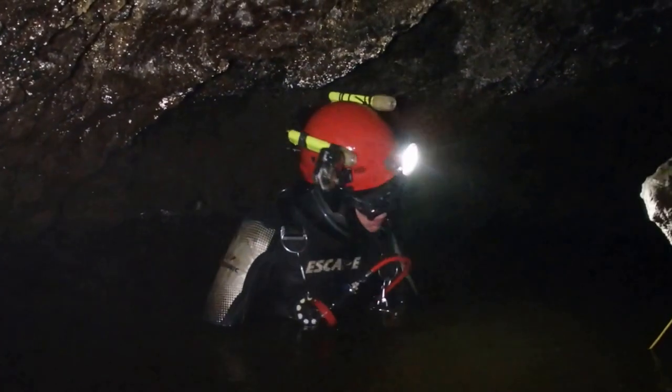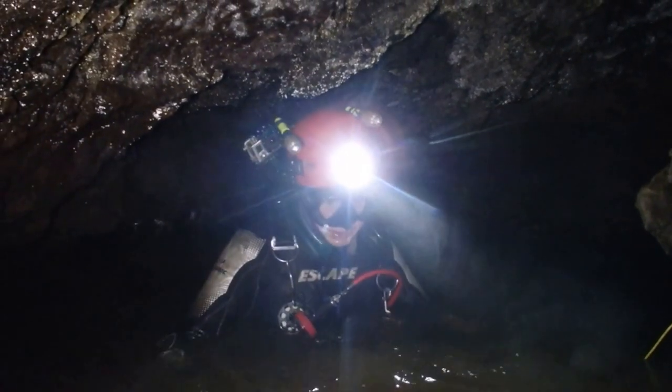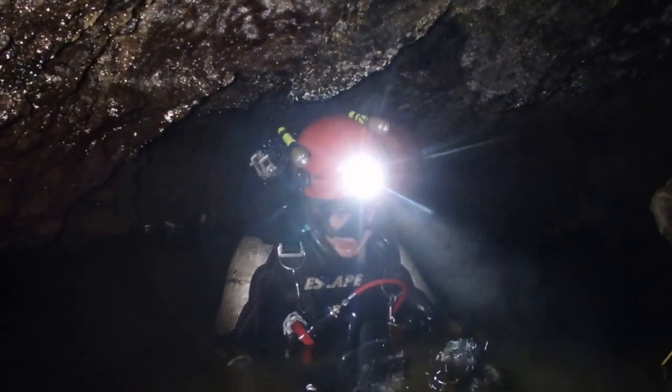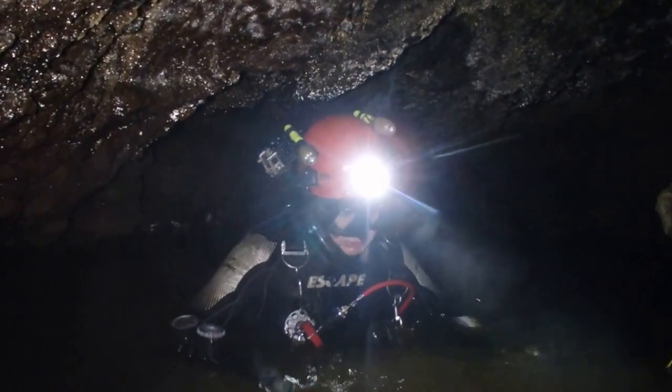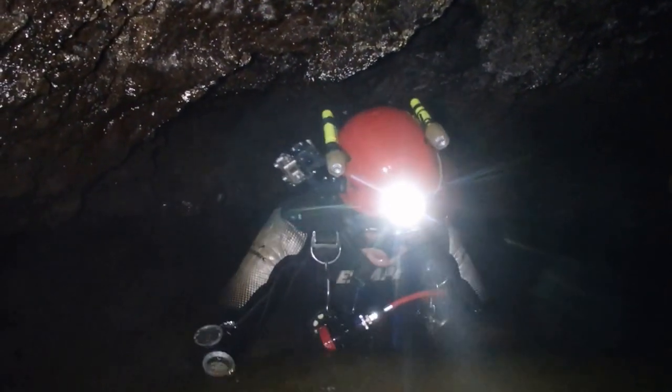So it's just a small constriction? It's a body length, yeah. And then it opens out, but then it's just that loose silt rather than this solid. This is quite compact, this stuff here. Yeah.